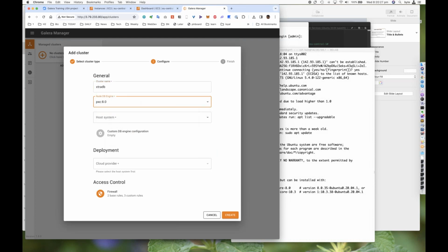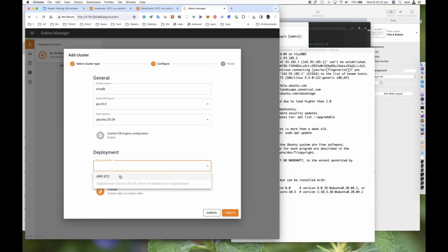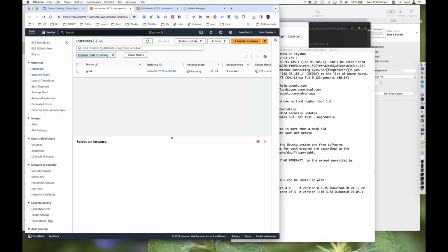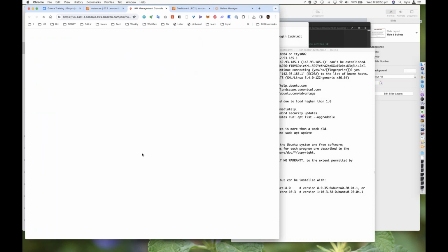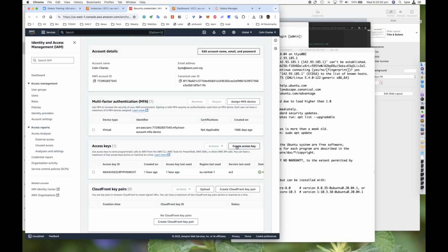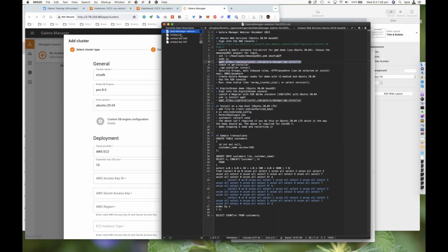And of course, I'm going to pick PXC8. And I'll pick Ubuntu 20.04 again. And I will pick the cloud provider being EC2. I want to reduce the database size to 10. And if you don't know how to get access to your API keys, all you have to do is go here, hit up security credentials, and then of course create an access key, and you will be able to download it as a CSV or copy and paste. So here I of course have already created one very recently.